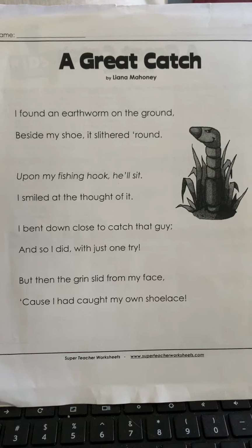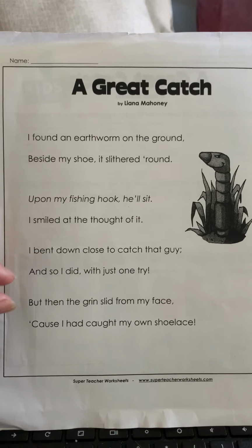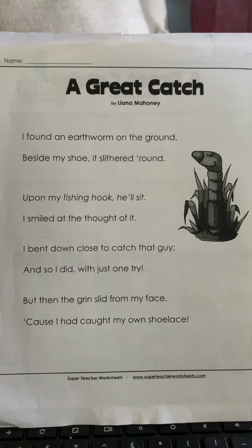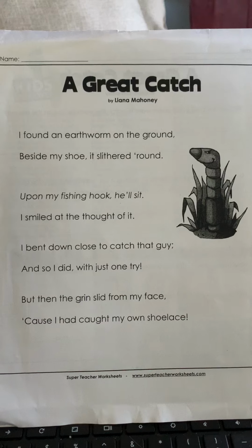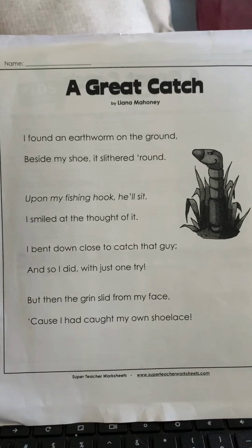And then instead of paragraphs in a poem, you see groups of sentences, lines that are together, and we call those what? I bet you know. Stanzas. That's right, those are stanzas. So how many stanzas does this poem have?